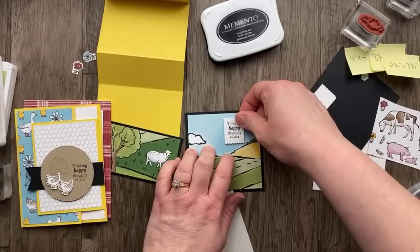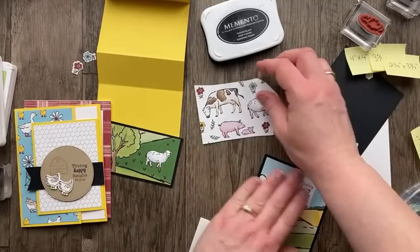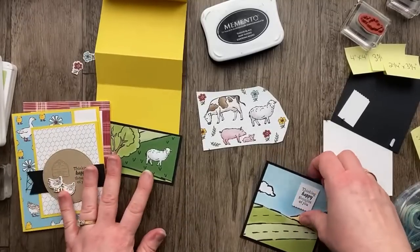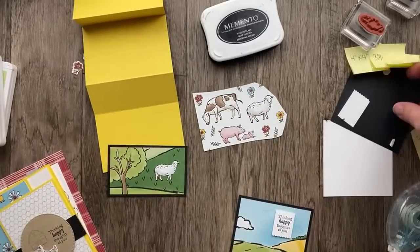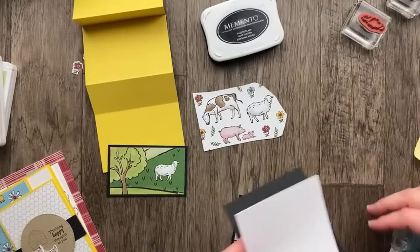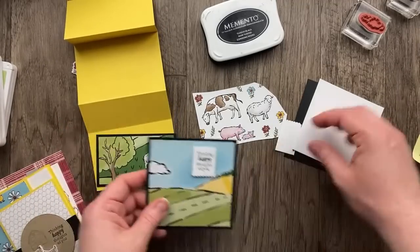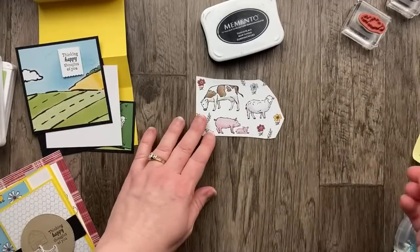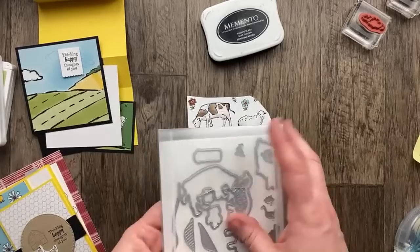And so I'm going to get out the dies that coordinate with the designer paper. I love when Stampin' Up! does that. You don't need to have all the stamped images. You can fussy cut these images right from the designer paper. So even if you don't have the stamp set, I think you could very easily make this card with just the designer paper. Okay, so we're putting this aside for a second. That's the extra piece. And we're getting out our dies, which are right here.